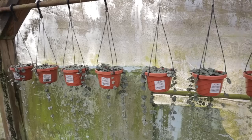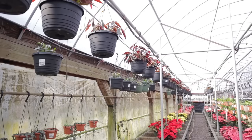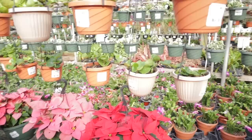Hanging over here are a bunch of string of hearts, $12.95 for these nice full baskets. That is amazing. This is the type of nursery where you really have to take your time and look at everything. Check out all of the hanging baskets. These are all begonias hanging up here, dragon wing begonia baskets. They're $13.95 for these beautiful begonia baskets because there's just amazing plants everywhere. Oh my goodness, they have Hoya carnosa compacta over there.